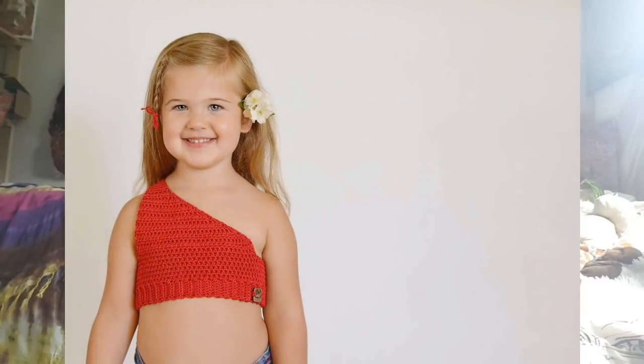If you learn from my pattern and my video, you know that if you just take the measurements and learn how to measure your body, you can create the piece just by following my guidance, and it's not that difficult at all. I'm trying to make things very easy to follow, using very simple stitches, and you can just create beautiful pieces.